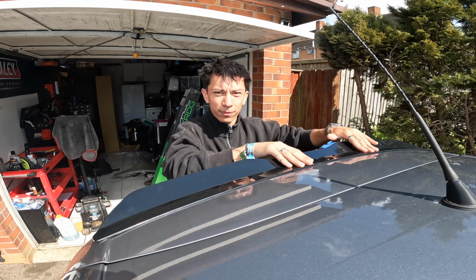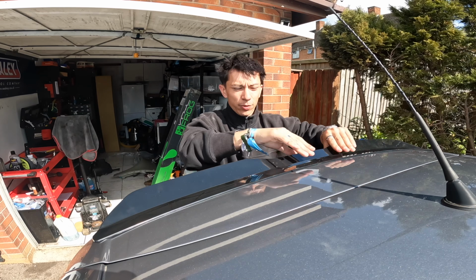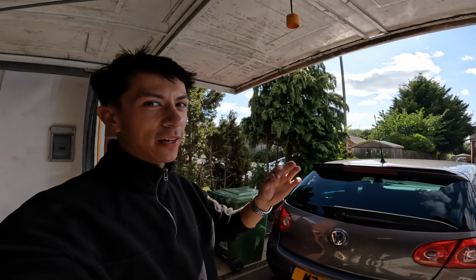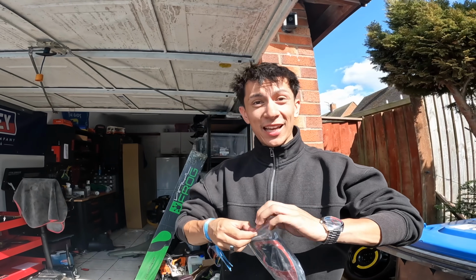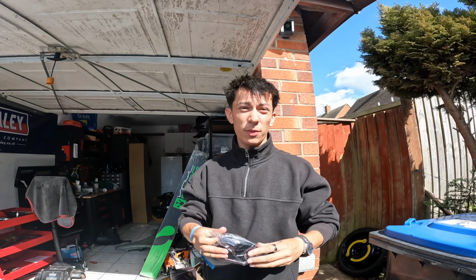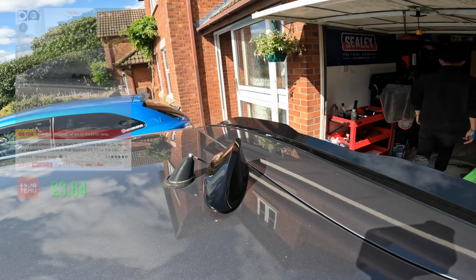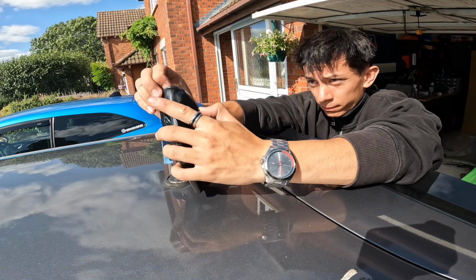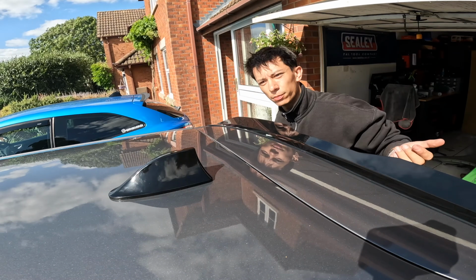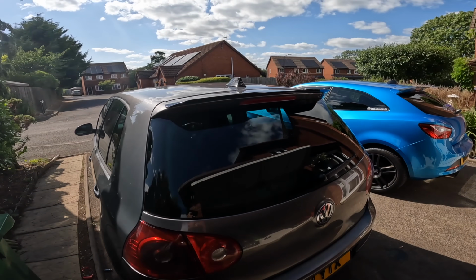This quite simply uses double-sided tape to stick to the car, and it gives the car a sick little lip at the back, which looks awesome. And this leads me perfectly onto the next one, which is a shark fin antenna, which cost me like £3. Can't remember how much. This simply screws into the antenna piece so it still gives you radio, and then you use double-sided tape to stick it down to the roof. Job done. Oh, now that looks so much cleaner.